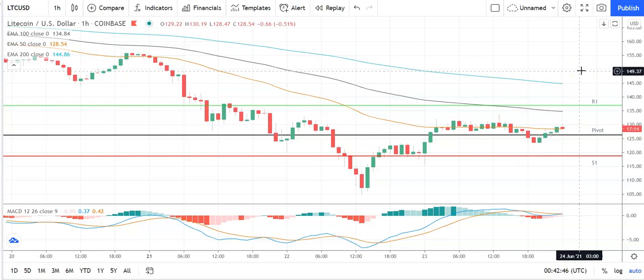In the event of breakout, should see Litecoin target 150 before any pullback. Second major resistance level sits at 144. Fall through the pivot will bring the first major support level at 119 into play. Barring an extended sell-off on the day, Litecoin should stay clear of sub 110s. Second major support level sits at 108.